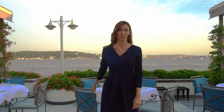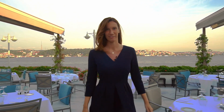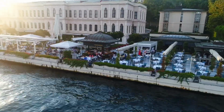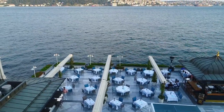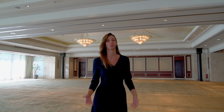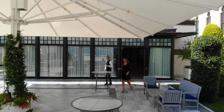Now we are in Aqua Restaurant, which offers an international breakfast buffet and Mediterranean dinner flavors. This is our Bosphorus ballroom. Our event venues give us an opportunity to welcome dinners and meetings from 10 to 1,000 people. And when you step out to our terrace, you can feel the Bosphorus breeze.